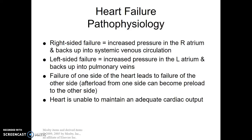This is Chapter 23, Cardiovascular Dysfunction, Part 4.